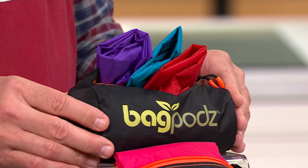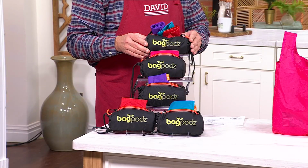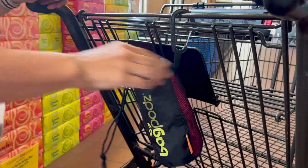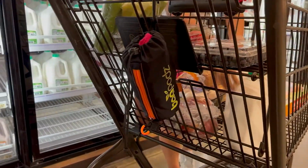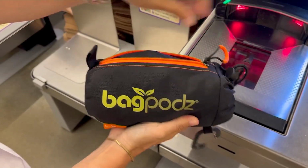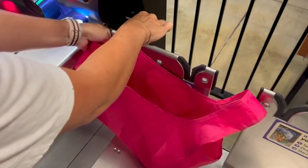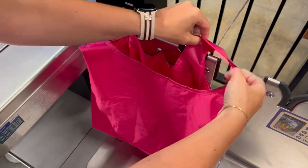That was a huge request because people wanted multiple colors in case maybe you're using some for traveling. You're using some for your lunch bags. You're using some for the grocery store. Or one color is for the kids' stuff. Exactly. And one color is for the bathroom. And one color is for the kitchen. One color is for the pantry. I mean, it all depends on what you're doing. And it all fits in the bag holder at the grocery store.